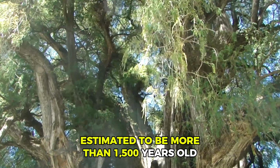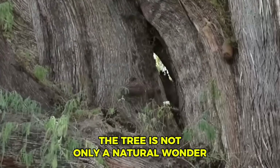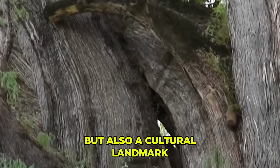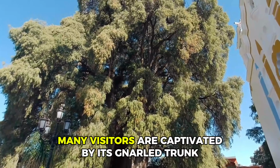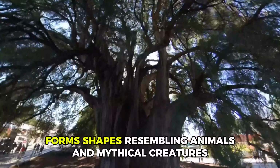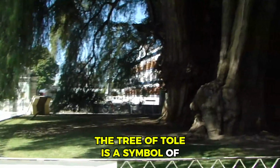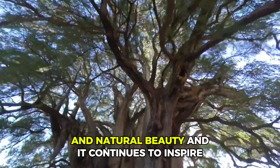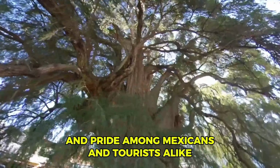Estimated to be more than 1,500 years old, the tree is not only a natural wonder, but also a cultural landmark, deeply rooted in the local Zapotec traditions. Many visitors are captivated by its gnarled trunk, which locals say forms shapes resembling animals and mythical creatures. The tree of Tule is a symbol of endurance and natural beauty, and it continues to inspire awe and pride among Mexicans and tourists alike.